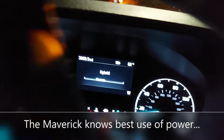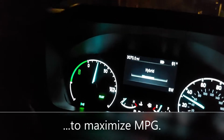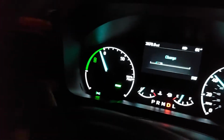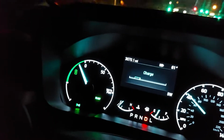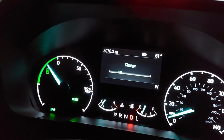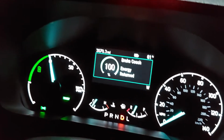Electric mode. Gas mode. Whoa. Hybrid means gas. Okay, kind of back off and let it coast and watch what happens. See, it charges. Whoa, 100% brake coach.